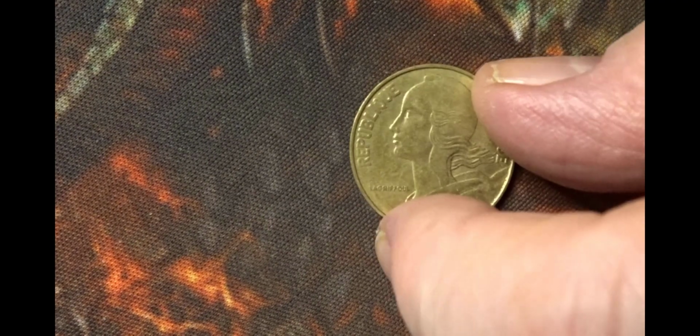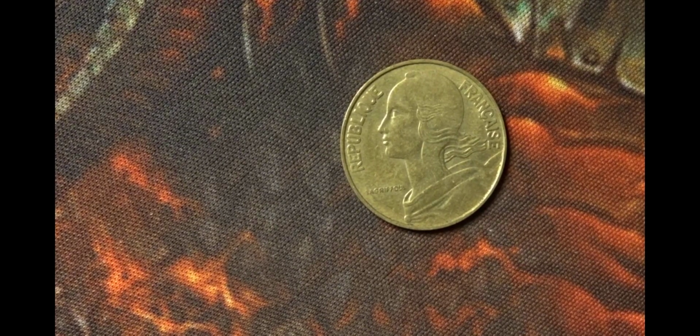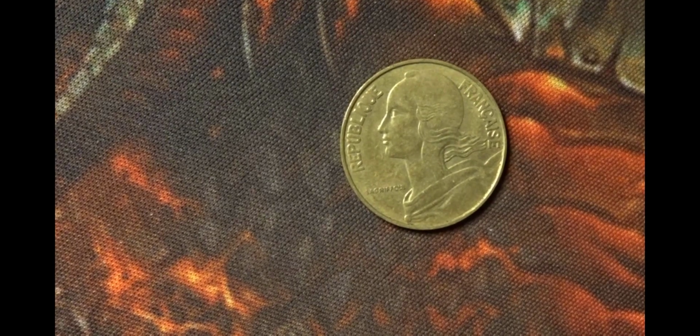There we go, we have one from France. So 20 centimes, and it's from 1982. I do have a second one as well that I'm looking for now. Give me 1 second. That's supposed to be from 1950.